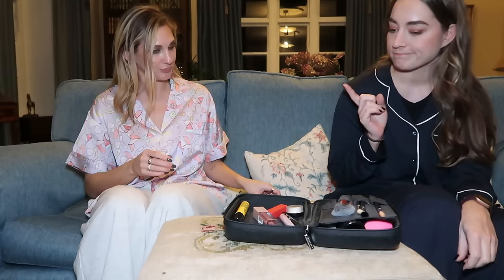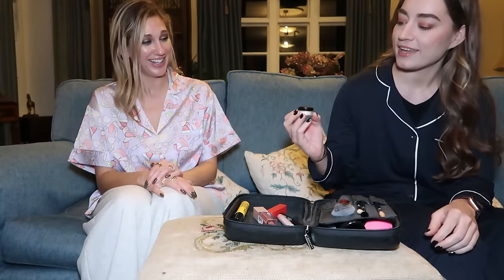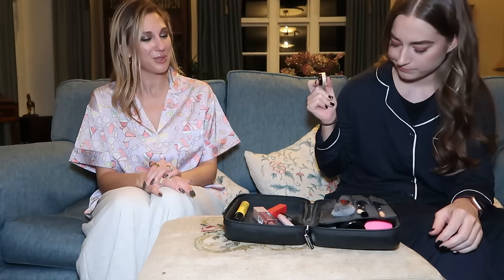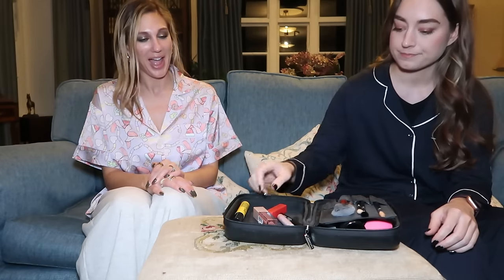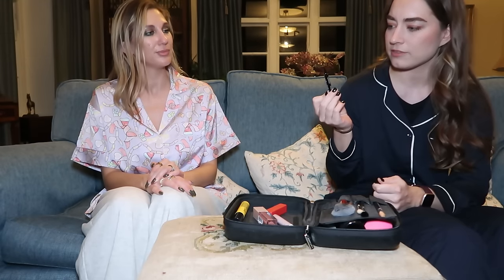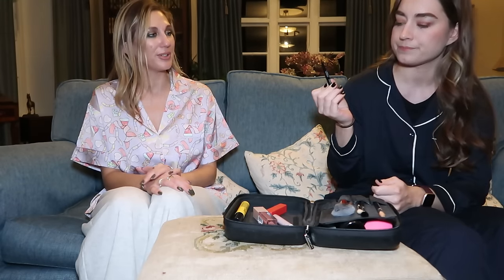I didn't use up the Physicians Formula Butter Bronzer, and I wouldn't buy it again, because there's so much out there. And then Laura Mercier loose setting powder in Translucent, a cute little mini. Liquid eyeliner from Ico, Black Magic. I think it's the brush tip. I've had that one, it was a nice one.